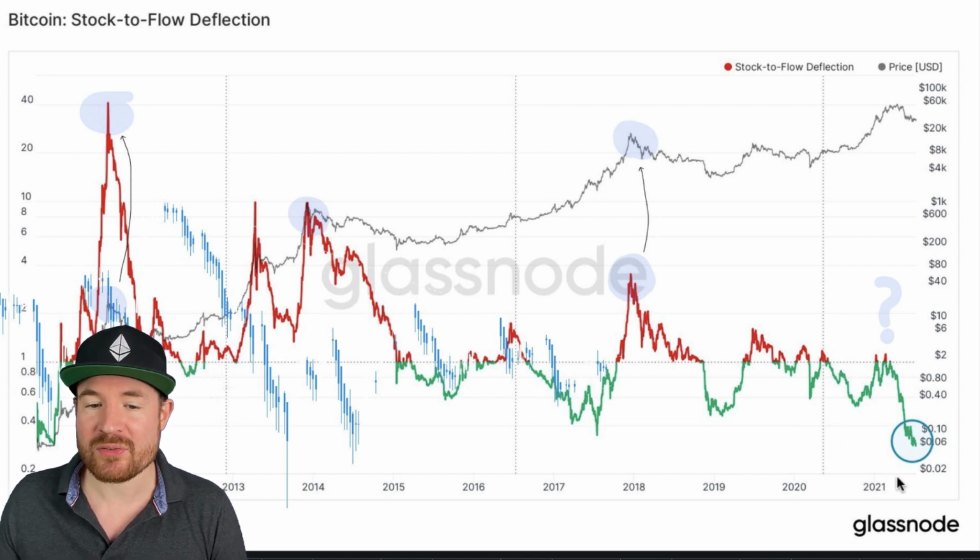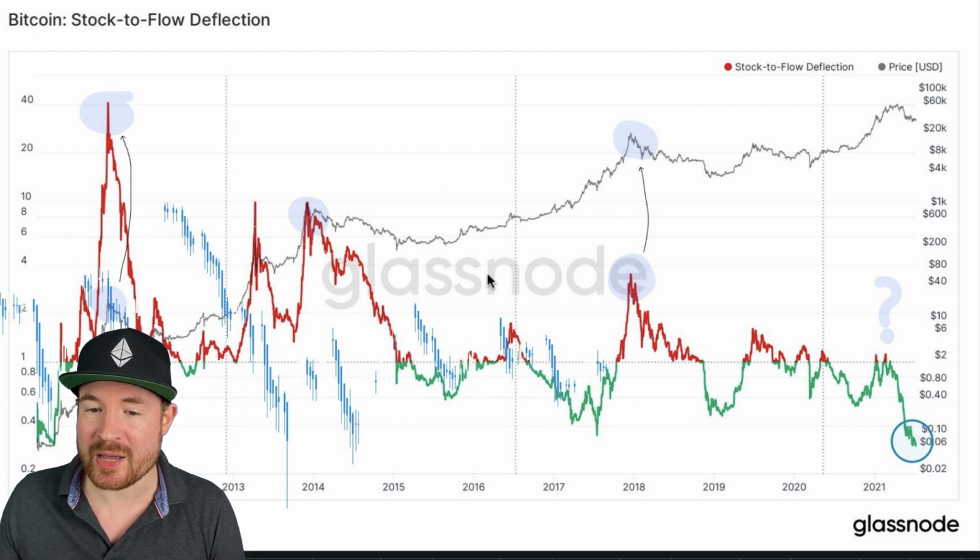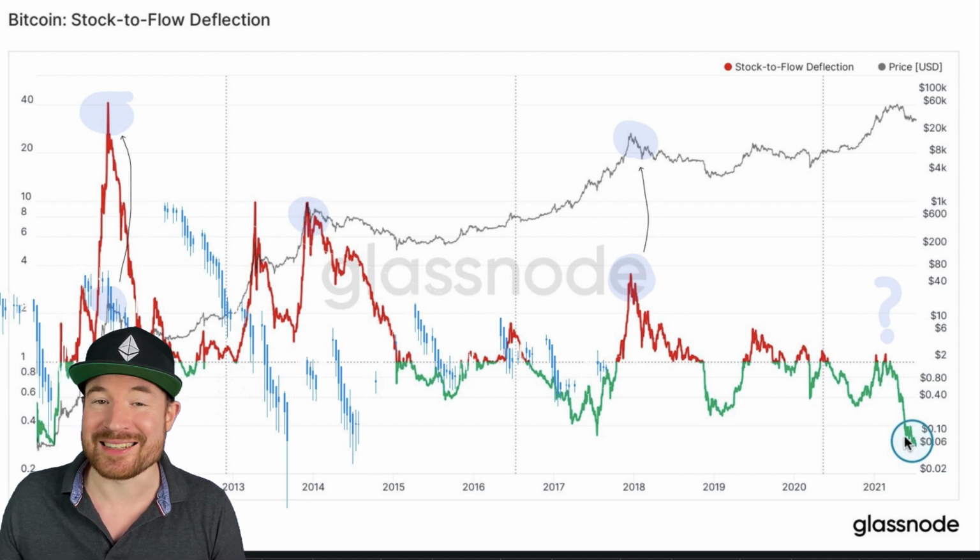And you can see over here the deviation from the stock to flow model is incredibly big right now. You can see over here, it hasn't actually been that low since before 2011. And when the cycle top happens, you can see the deflection is to the upside, the deviation is to the upside.